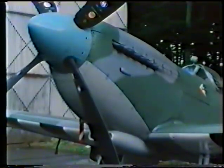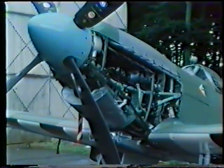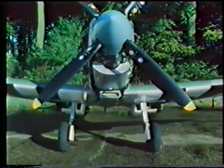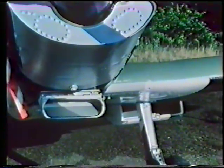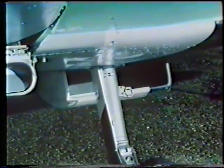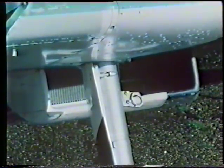A preserved Mark 9 shows how it was done. The nose of the Mark 5 was lengthened and the engine fitted tightly under the cowling. To absorb the greater power, a four-bladed propeller was fitted. Beneath the oil tank, the air intake, which was increased in area. But the main recognition feature was the addition of a second radiator under the port wing. This was the main engine cooler, and it now had automatic shutters.